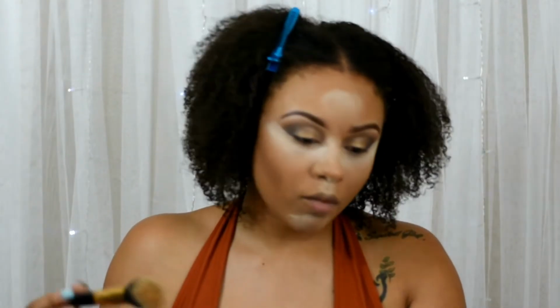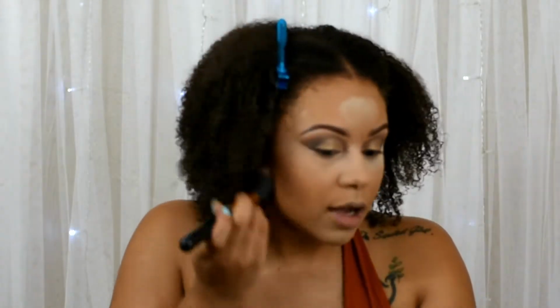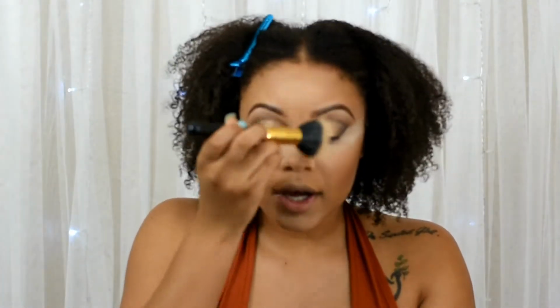Alright, so now I'm going to just dust all of this stuff away. Now I'm going to go ahead and take my Hoola bronzer from Benefit, and I'm going to bronze up my face.